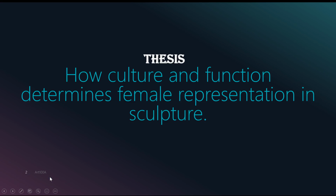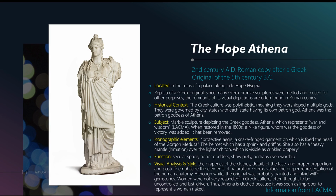So my thesis for this presentation is how culture and function determines female representation in sculpture. So to start off with the Hope Athena, it was located in the ruins of a palace alongside the Hope Aegea, and it is a Roman replica of a Greek original.